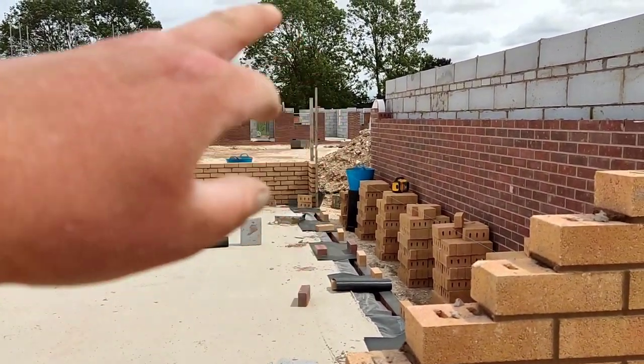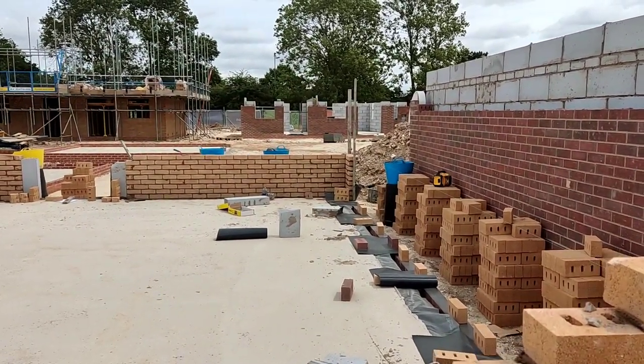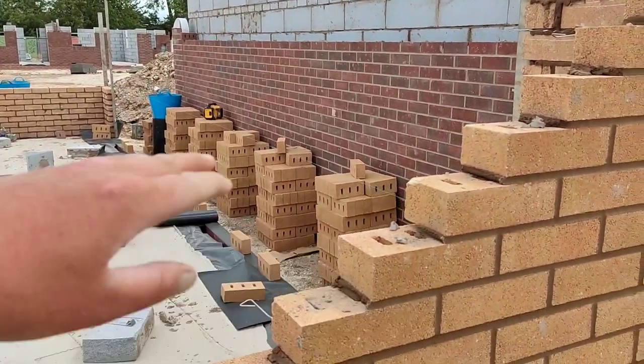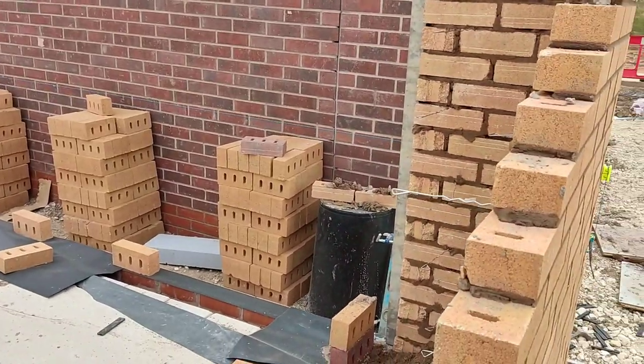I'm only going to take this corner up now. I'm going to get up to find where this window is. I'll go up, check it now. Rack that corner up. Boom, down again. We've already got 600 brick in there. 5 hour.